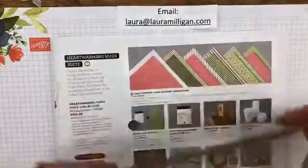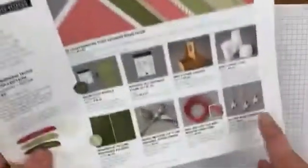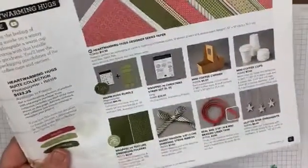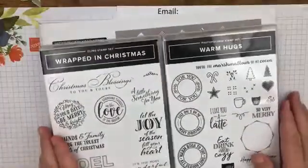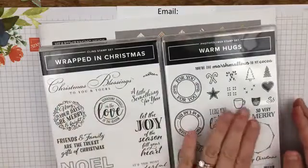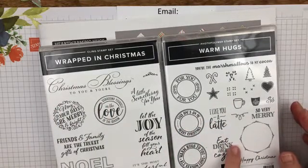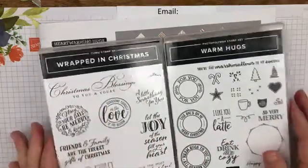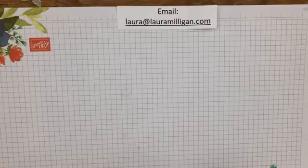I'm going to make something with this today. It's adorable. There are glitter star ornaments, some braided linen trim, ribbon, embossing folders, and there are 2 different stamp sets featured in this suite. One is Wrapped in Christmas, and one is Warm Hugs. The one that I'm going to be using today is Warm Hugs. I really like both of them. I really like the sentiments on this one. So I'm just going to get started and show you a really cute project.